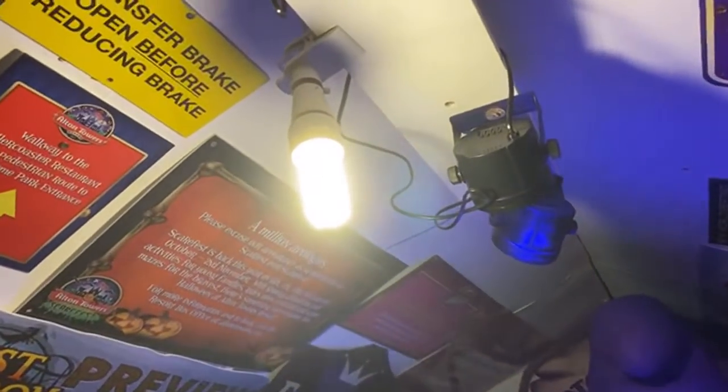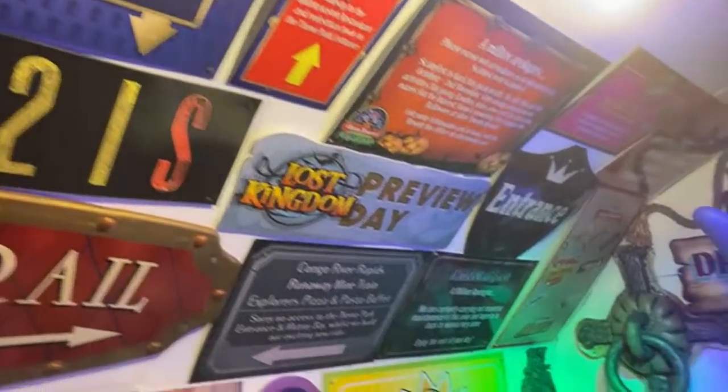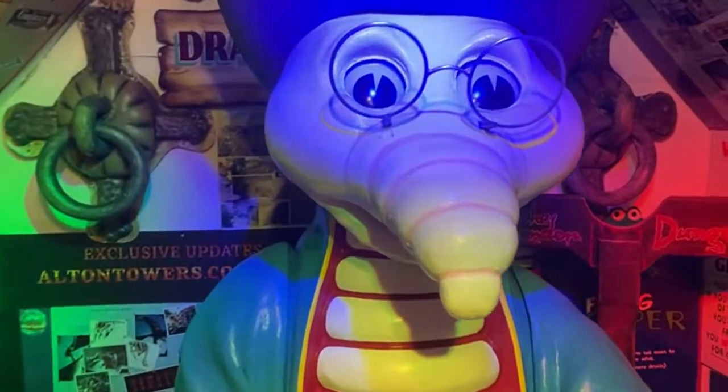That's just a standard light, but I've got these nice little power cans up here that I've actually installed, and you're looking at all the signage probably and thinking, oh, I want to know more about it. Well, I'm going to be going through all these signs during this live stream. I just wanted to show you the worm first.